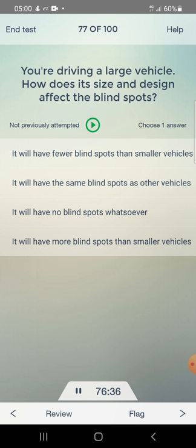You're driving a large vehicle. How does its size and design affect the blind spots? It will have fewer blind spots than smaller. It will have the same blind spots. It will have no blind spots whatsoever. It will have more blind spots than smaller vehicles.